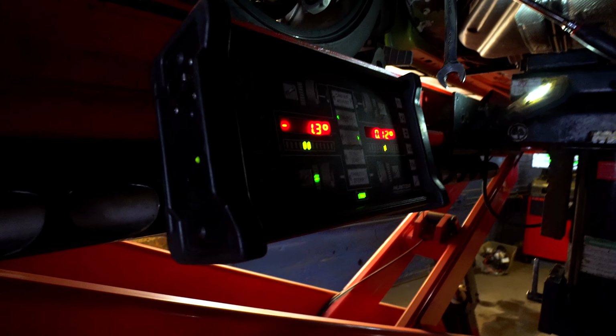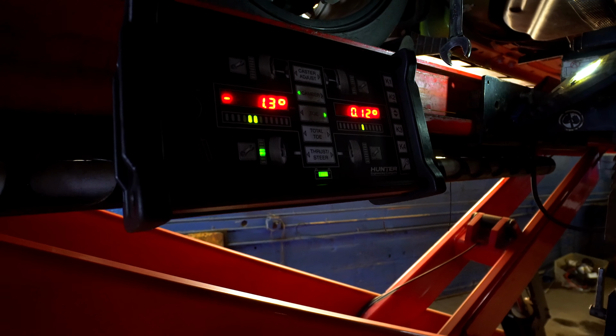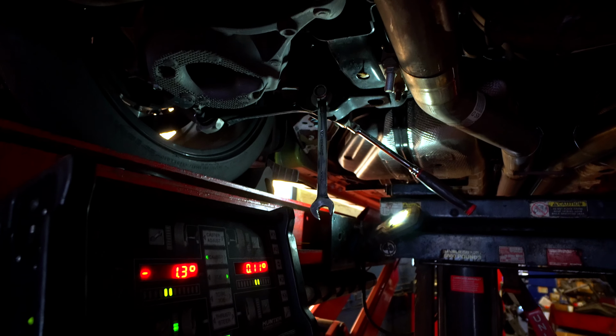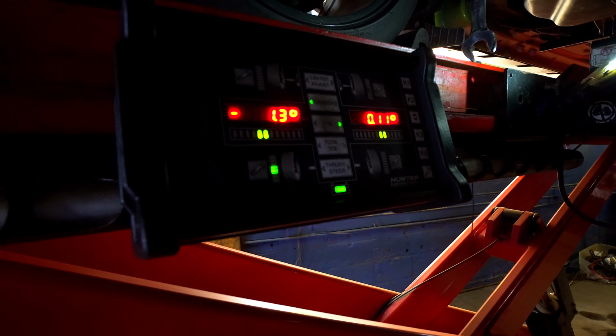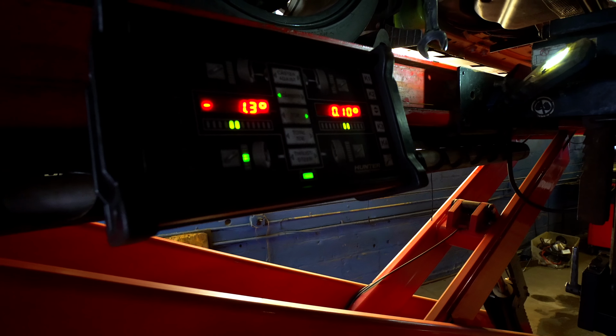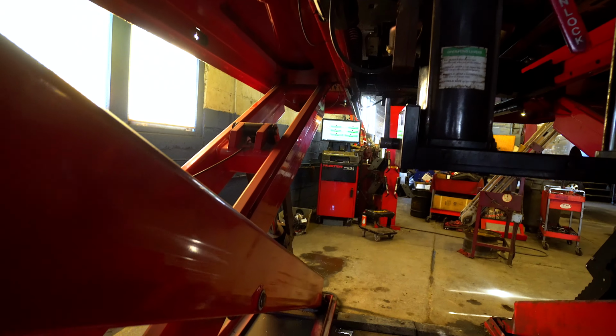Okay guys, I've been telling John for the longest time he needs to be going around the world teaching people how to do alignments properly. Look at this, he's doing the camber adjustments and the toe adjustments right now. He's got his machine back here. He doesn't have to strain to see the readouts. He doesn't have to misread them from being all the way over there on the screen.